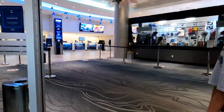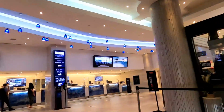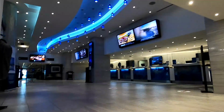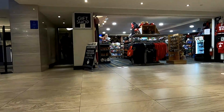We'll be going into the 2 queen bed, sofa bed, Whirlpool, Canadian US Falls View Suite. And then the 3 queen bed, Canadian US Falls View Suite. So this is the lobby area of the hotel, and you'll notice the social distancing markers on the floor. And here's the hotel gift shop.